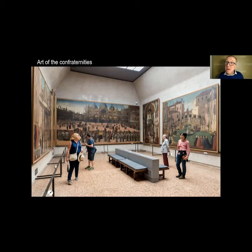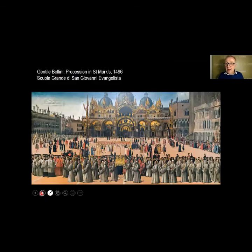That painting at the end there is some 4 meters across, but still one gets a sense of these grand narrative paintings and their role in Venetian society. And at the very least, they've been kept together as a group. Some of the works are by Gentile Bellini, as well as other artists, and they're the ones that we're going to look at.